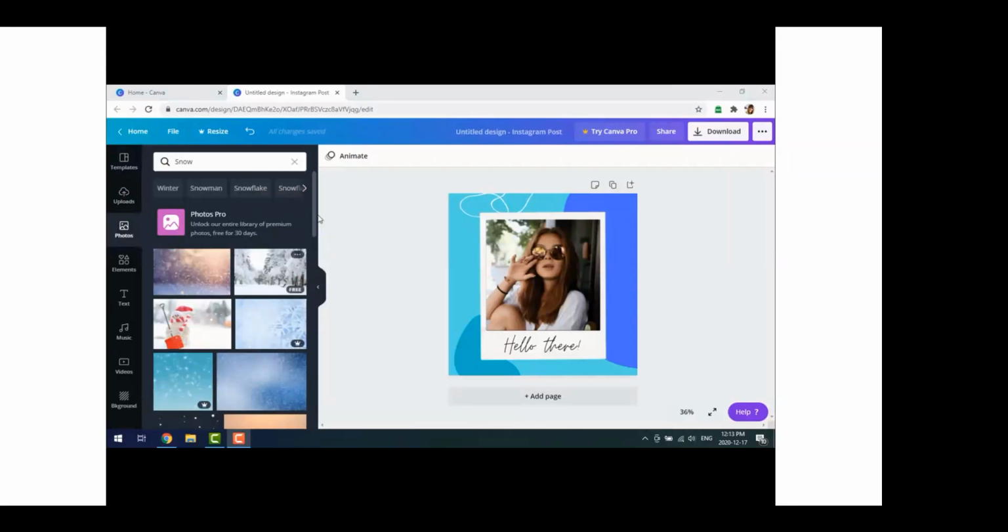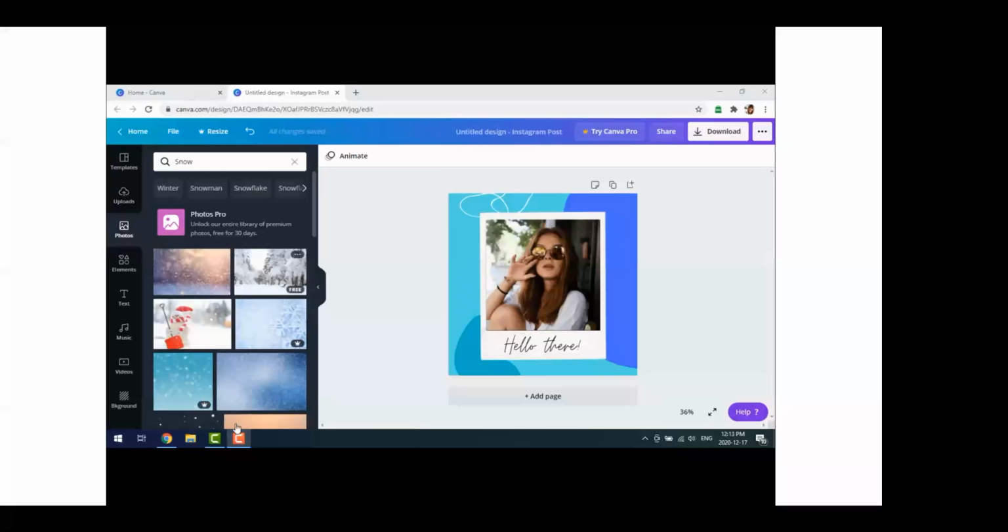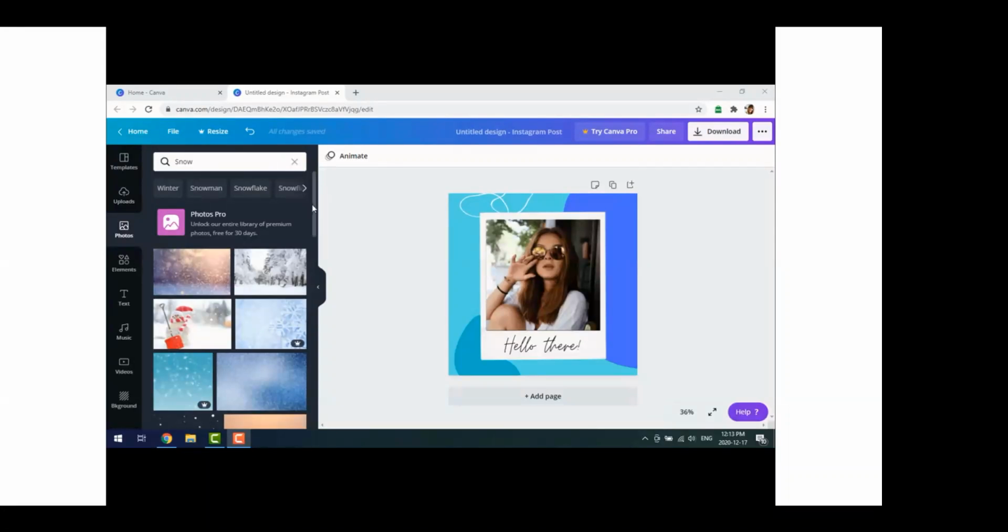So this is the photo bank, the media bank that I was mentioning. Now I went ahead, when the camera was off, and searched snow, just wanted to show you what is available. Now you can search for anything you want. I just went with snow because why not?